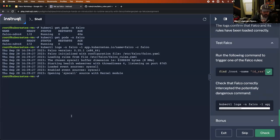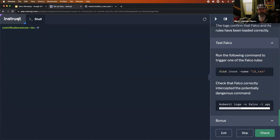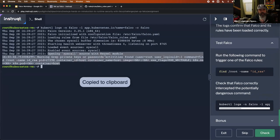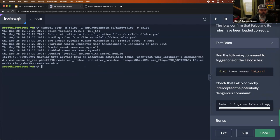I am going to go onto the system here. And again, I'm just running on a Linux VM. And I'm going to try to find the private keys, right? So somebody got onto my system and they're looking for my private keys. That's kind of a weird thing to do. Like you wouldn't necessarily want people to do that. So if I go and I look at the logs again, you can see the system call source, or excuse me, what we care about is this right here.